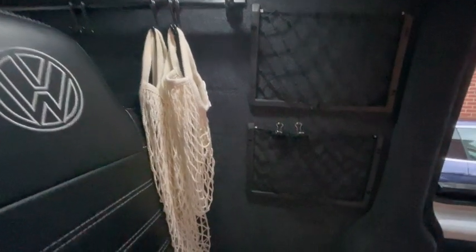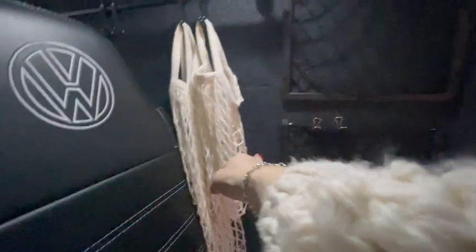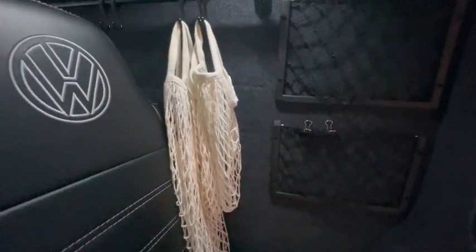So yeah, love these bags. That came in a pack of 2 as well. I think I might get some more of these, and they're so cheap. I think that was about £4, really, really cheap, and they hold a lot, and they can just hang there with the fruit and veg.